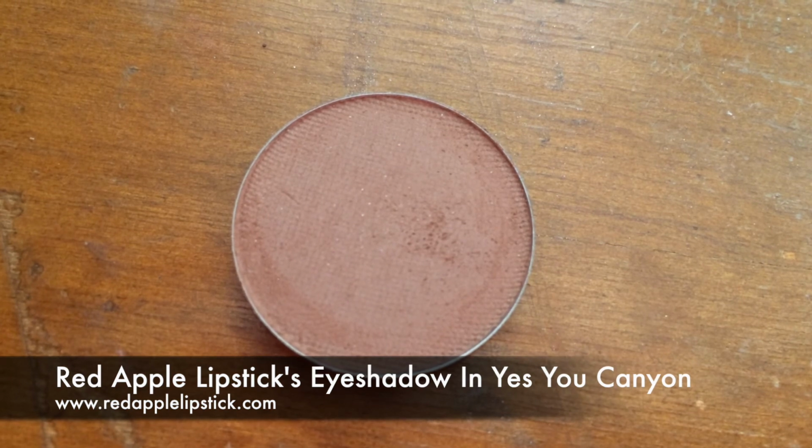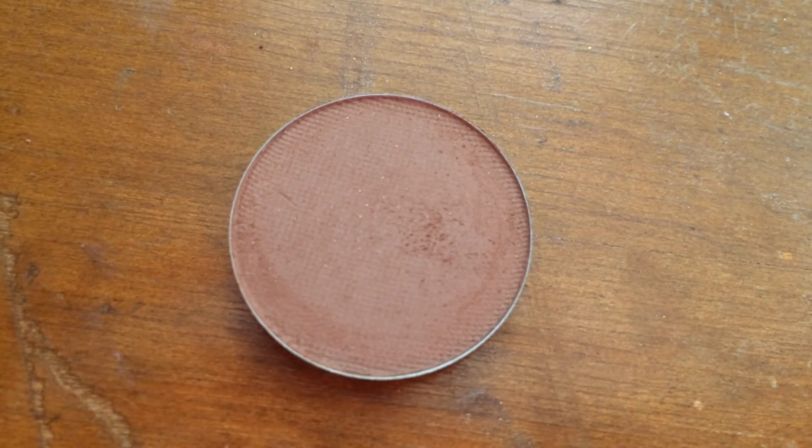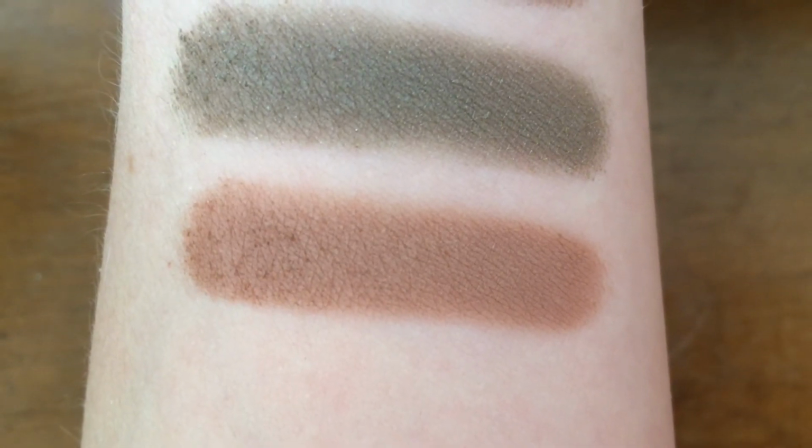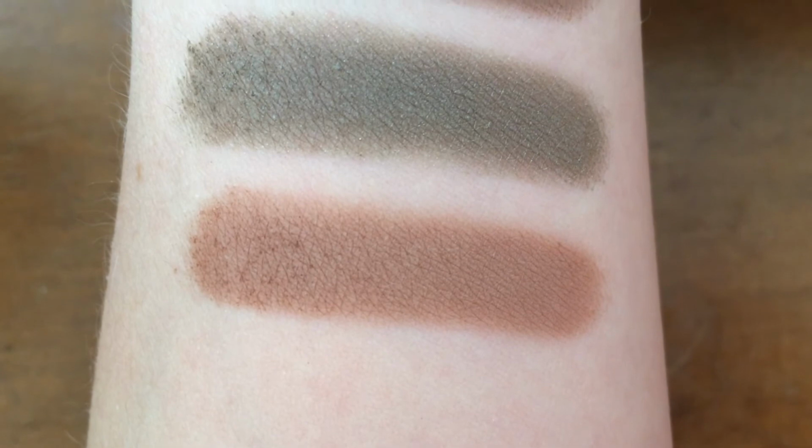Next up, I'm going to be showing you the shade in Yes You Canyon, and Yes You Canyon is a matte red-brown color that reminds me a lot of terracotta. This is a matte color that is very highly pigmented and has a velvety finish to it. I feel like you could definitely use this as a brow powder if you have redder hair. It is just super, super pretty. What I like to do with this one is apply it to my crease because I find that it helps add warmth to my eyes. And it definitely looks great with anyone who has blue eyes. It helps them stand out.